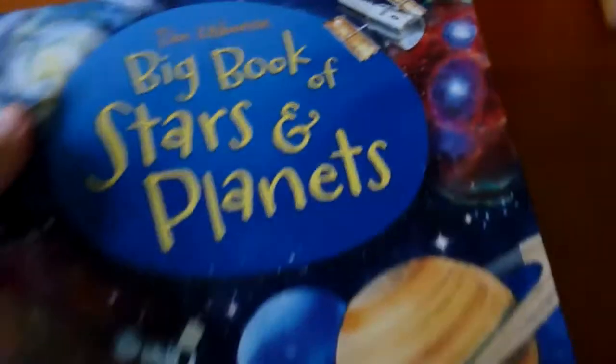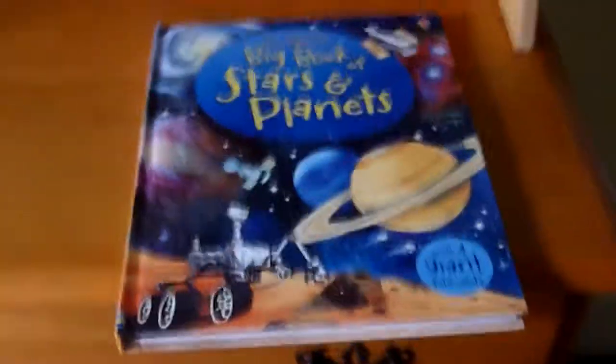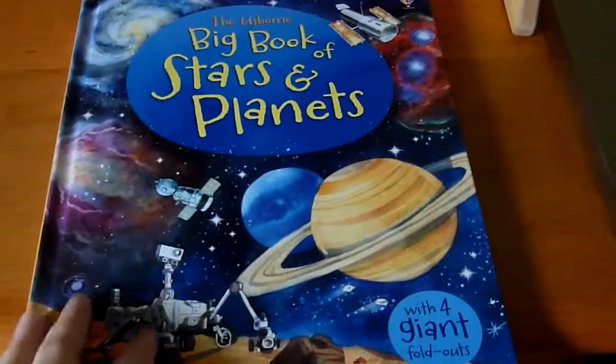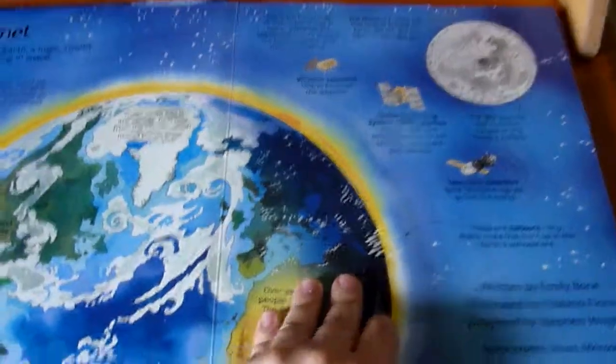Next we have a big book series. We have Big Book of Dinosaurs, Big Book of Bugs, Big Book of Animals. This is the Big Book of Planets with really beautiful pictures. It's a non-fiction book, so it's full of facts, and it has beautiful pictures in it.